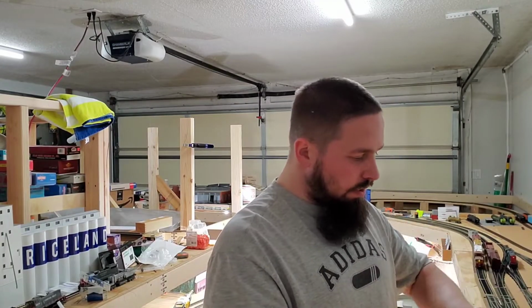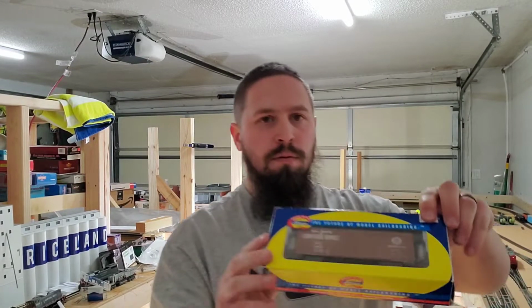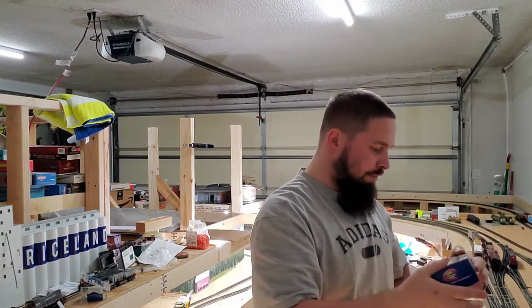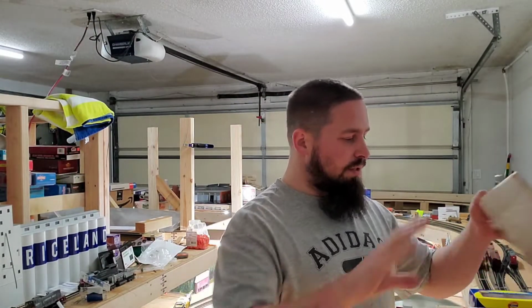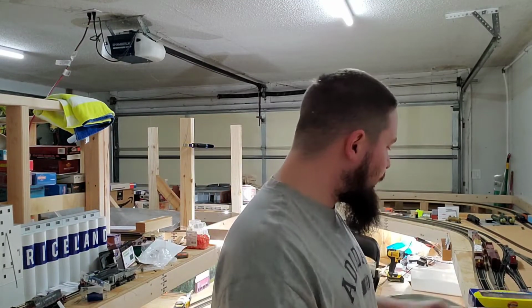So, I ordered this off of eBay after finding out how many different ones he has. And there you go. Seaboard Airline, the route of the courteous service. So it's just an Athearn ready to roll, 40 foot modernized boxcar. But this is one he has. So I'm looking forward to doing something like that. I think it'd be pretty cool. Maybe try to figure out what industry on my layout either ships or receives something from an industry on his layout that ships and receives. So, something to be pretty cool.